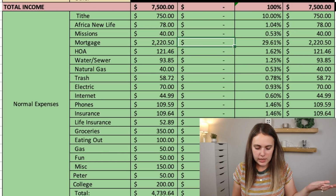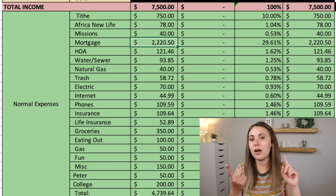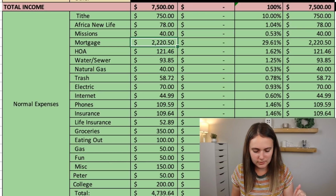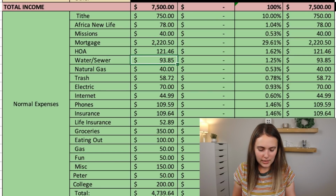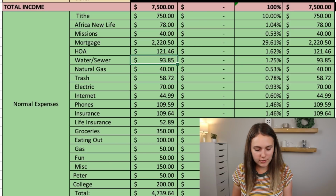But anyway, $2,220.50 is the standard. This covers our principal, interest, taxes, and insurance. We did get out of PMI a few months ago, which was exciting. Then we have an HOA, so we pay $121.46 for our HOA for our neighborhood. Next we have is water sewer. It's kind of a standard of $93.85 each month.